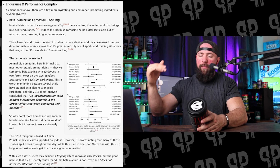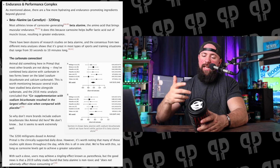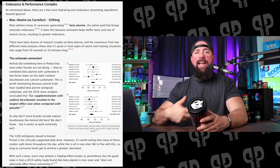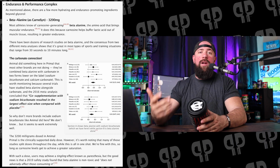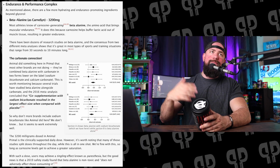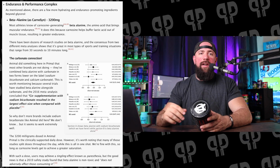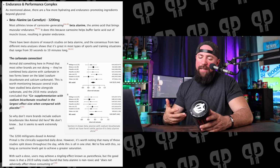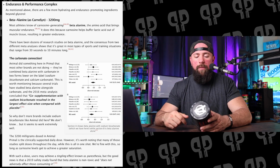So from the 3D Pump Breakthrough complex, we get into an endurance and performance complex, and this is kind of rudimentary stuff that you would expect a long existing company like Animal to just get and understand and start off with. 3.2 grams of carnosine beta alanine. That's going to load up your beta alanine so that you can get your stores of that, because that needs to be loaded or saturated or whatever you want to call it. That's going to help obviously with work capacity, getting rid of lactic acid, and allowing you to train longer volume, longer sets, which is going to indirectly affect hypertrophy because you're increasing your work output.